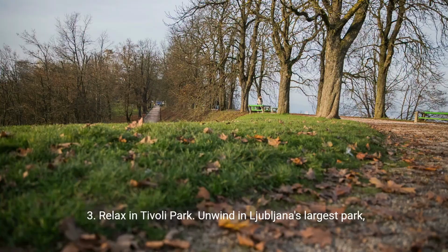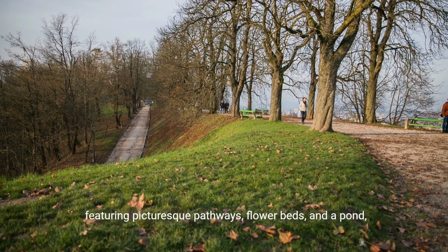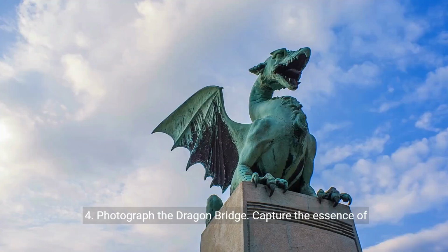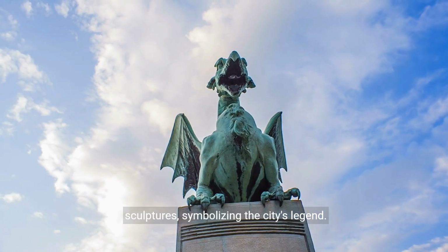3. Relax in Tivoli Park. Unwind in Ljubljana's largest park, featuring picturesque pathways, flower beds, and a pond, offering a tranquil escape in the heart of the city. 4. Photograph the Dragon Bridge. Capture the essence of Ljubljana with the iconic Dragon Bridge, adorned with dragon sculptures, symbolizing the city's legend.